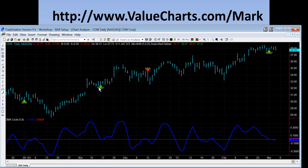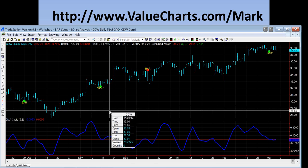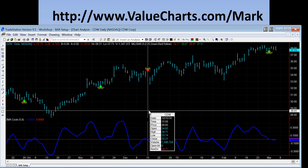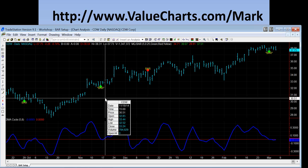Now, right here, this bar pattern is coinciding with the surge setup. So you get that follow through right there. This is coinciding with the surge downside setup. So you really have a short-lived follow through right there, but if you're drilling down intraday, you should have maybe made some money there, or at least not lost a lot. This should have been very profitable.